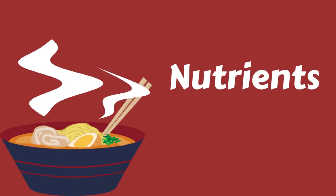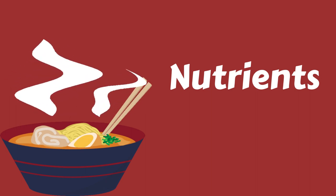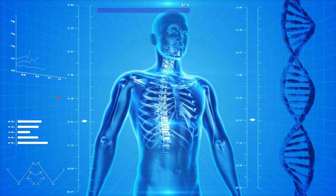Now your food becomes nutrients, and the next stop for nutrients is the liver. The nutrient-rich blood comes directly to the liver for processing. It helps figure out how many nutrients will go to the rest of the body and how many will stay behind in storage.